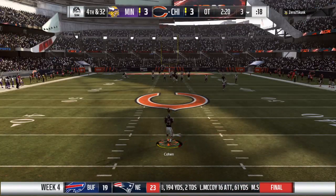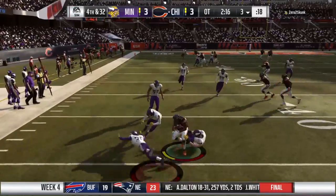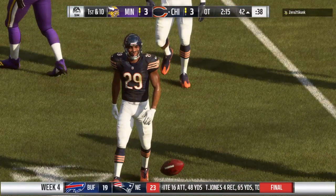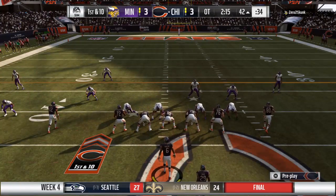This is a pretty good kick. And taken right at the 35. So a change of possession here on the punt. And it'll be a short field for the Bears as they take over 1st and 10. The 4th down run successful. Now they look to pass.